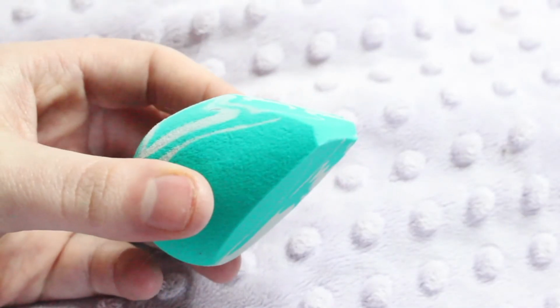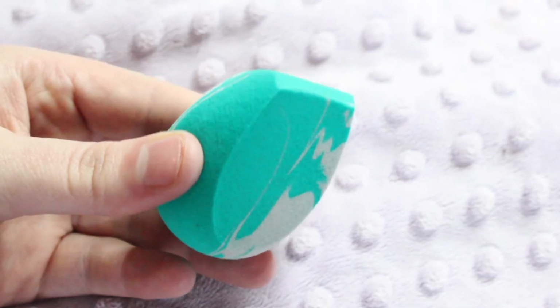And lastly, I got the Eco Tools Fresh Perfecting Blender, and I specifically got it so that I can use it this summer with my BB creams. So those are just the makeup products that I've gotten.